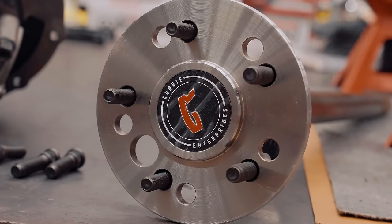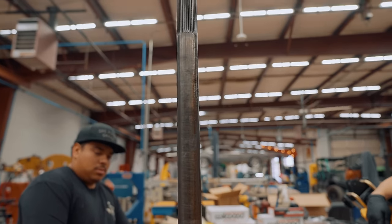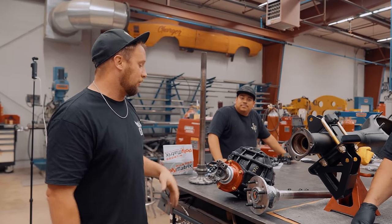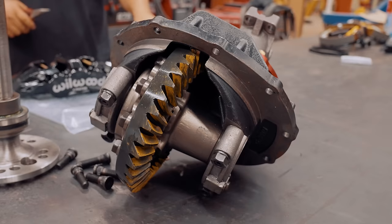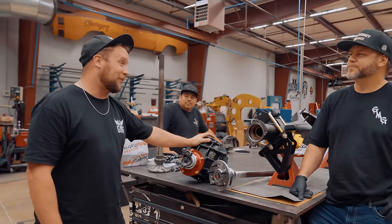We got Curry's 35 spline cut to fit axles. These things are monsters, and yeah, you can cut them to fit, trim them down, whatever width you want in your rear end. And then they're built billet housing, everything you can think of. Curry third member, 370 gears. This thing should get down pretty good, dude. But after we're getting down, we're gonna need to stop.